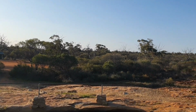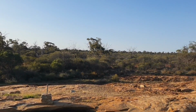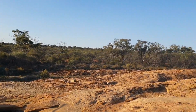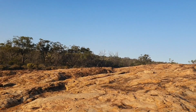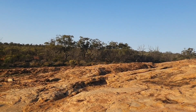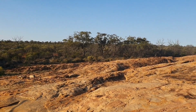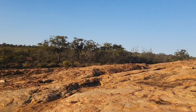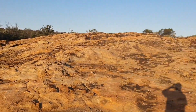Not people everywhere. There's probably 6 or 7 lots of caravans and campers all around the rock. We've actually gone to the furthest point we can get around and just come back a little bit. I thought virtually no one knew about this place, and yeah, there's all these people here. Quite a surprise. Dogs are allowed. Yeah, here's the rock.